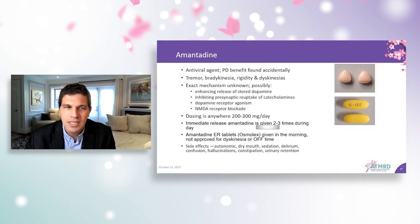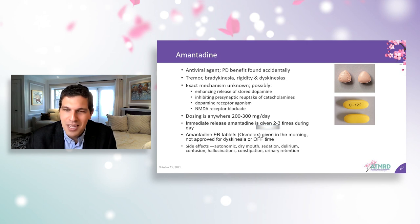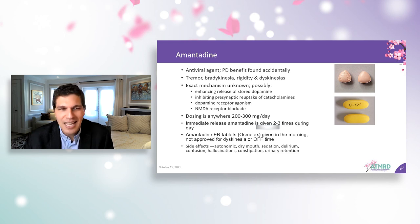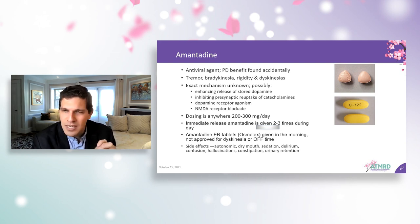Now, amantadine, when we think about its utility, it's an antiviral agent. This is a medication that's been reformulated since its inception. But let's look a little bit at the mechanism of action. Right now, the full mechanism of action may not be fully known, but we do know that it is utilized to help patients. Even though it was an antiviral, it was found to accidentally help Parkinson's patients. What we think it does is enhance release of stored dopamine. It might inhibit presynaptic reuptake of catecholamines, dopamine receptor agonism, and NMDA receptor blockade. All of these things in combination may lead to its clinical benefit, but whenever we think about mechanism of action, it might also be why we're seeing some of those adverse effects. So the dosing is anywhere between 200 to 300 milligrams per day. Immediate release amantadine is given 2 or 3 times a day.